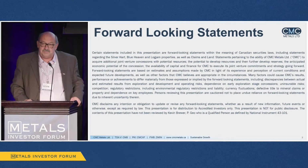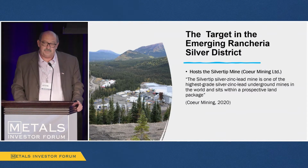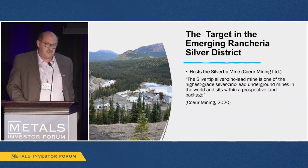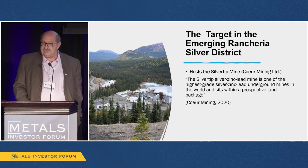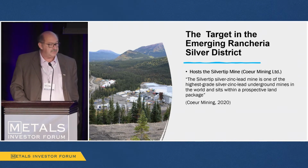We're in pursuit of high-grade CRD silver, lead, zinc deposits in a belt which I consider to be comparable to the Coeur d'Alene down in Idaho, which was the third most prolific silver belt in the world. This belt is going to be amazing. It's very underexplored. It's only had a few companies active in it since the 70s and 80s, and really now it's only us and Coeur Mining in that belt.